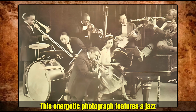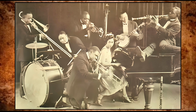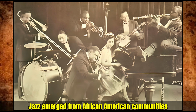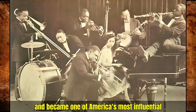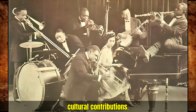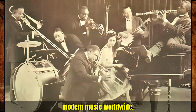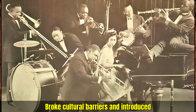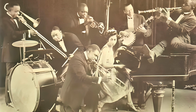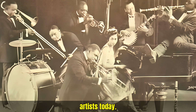This energetic photograph features a jazz ensemble performing during the genre's golden age. Jazz emerged from African American communities and became one of America's most influential cultural contributions. The musicians' passion and talent helped shape modern music worldwide. Their performances brought people together, broke cultural barriers, and introduced exciting new sounds that continue to inspire artists today.